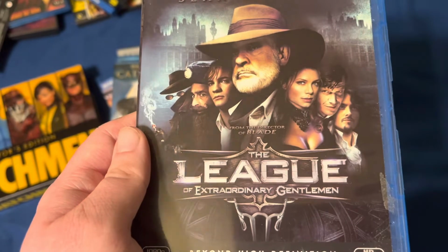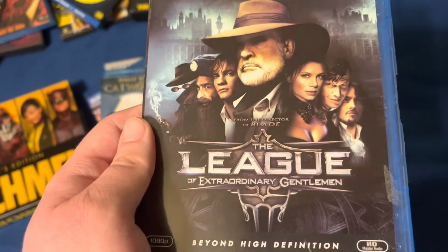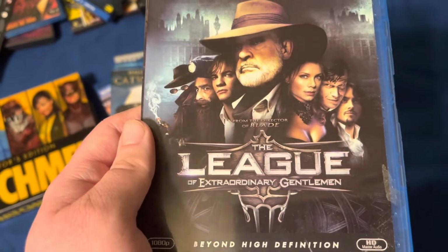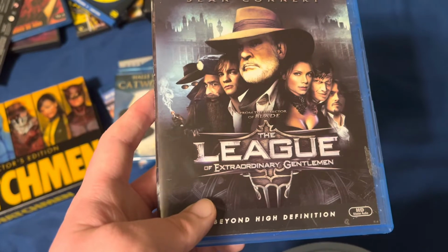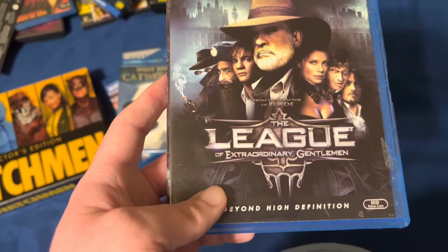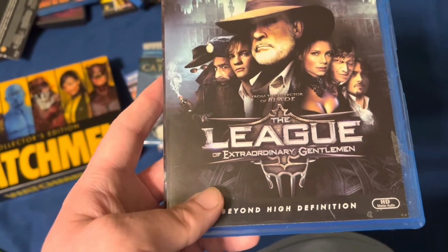comes out the same day as the Doctor Strange in the Multiverse of Madness Blu-ray, which is going to be a problem because that's going to cost a lot of money if I get both of those the same day. I have them both pre-ordered. I'm probably going to have to end up canceling one of them and get it later on. But either way, that's a problem for future me.